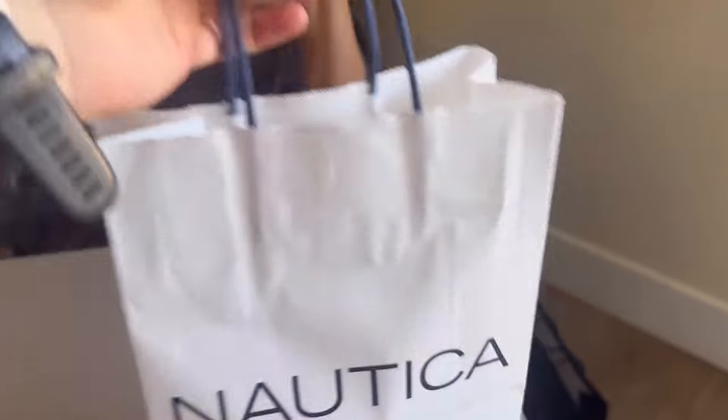It's the Reebok top that I showed you. Can we hold it up? We won't go into too much detail with that. We'll show you what it looked like. We'll put that to the side.